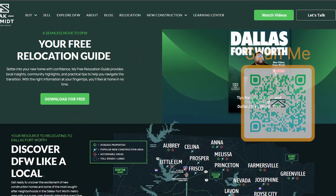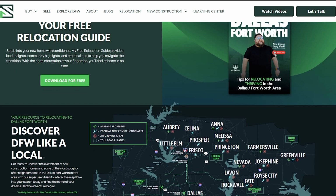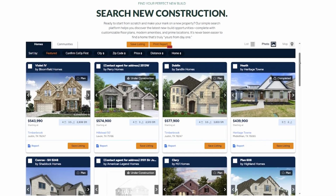QR code right there, because I know a lot of you guys are watching us on TV, which is kind of weird for me, to be honest, but I'm here for it. I'm getting used to it. Anyway, the QR code right there will take you to our website, and you can browse all the new construction you want from all the different neighborhoods and all the different builders here in DFW.